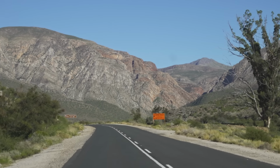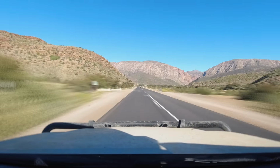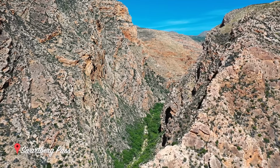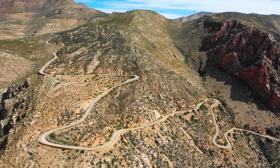We were still unsure of whether the Swartberg Pass was even open or not, so we decided to bypass it and take the safer and quicker Meiringspoort Road. We've done the Swartberg Pass on our Best of the West series though, so check that one out if you want to see what may just be South Africa's most famous mountain pass.